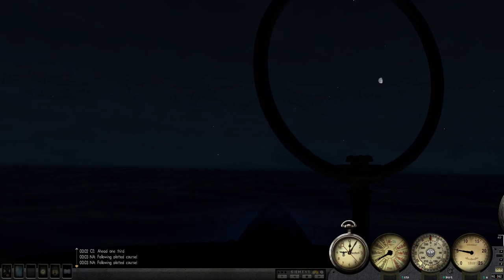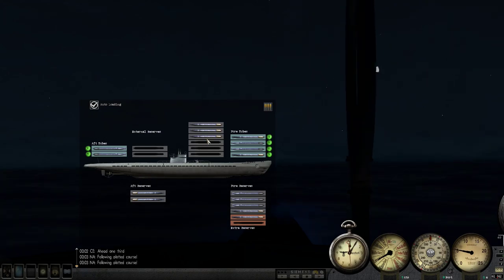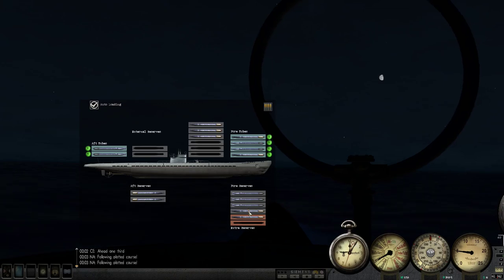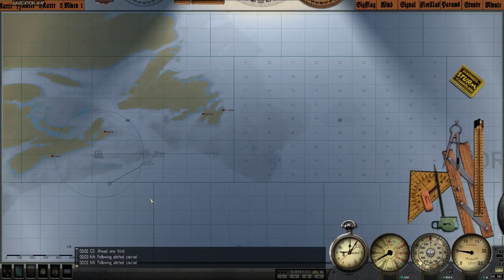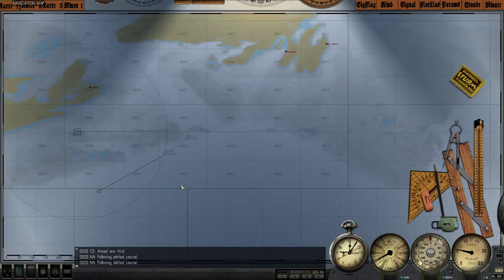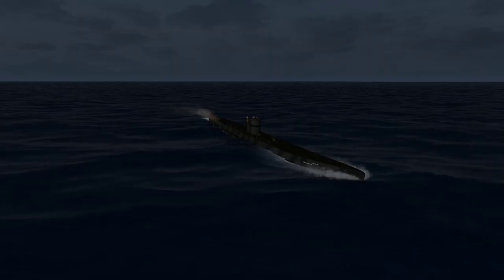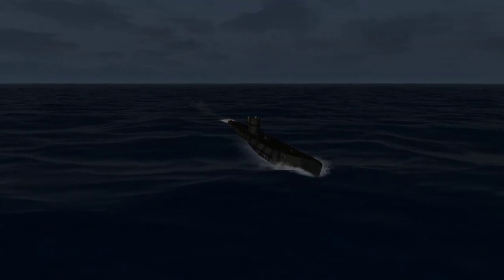Sea is a little bit too rough, so I can't load my last empty tube. But we have 9, 10, 11, 12, 13 torpedoes. I think that's more than enough for a convoy attack, so I cut here. And I'll see you again when we meet the convoy. Lage 218. Große Entfernung. Yeah, and again.